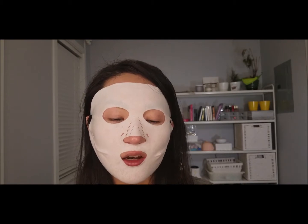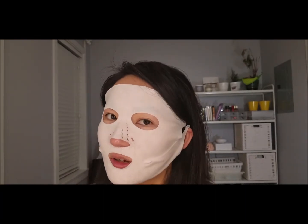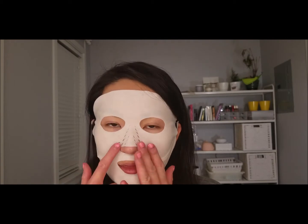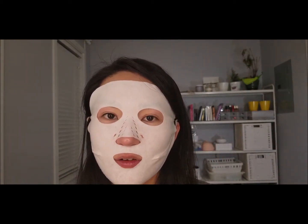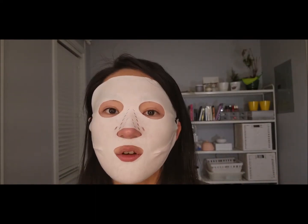So this is the Charlotte Tilbury Instant Magic Facial Dry Sheet Mask. So you leave this on for 15 minutes, and I had no idea what a dry sheet mask was before, but this is amazing. Like literally, you take this off after 15 minutes and it looks like your face has just been through a facial.